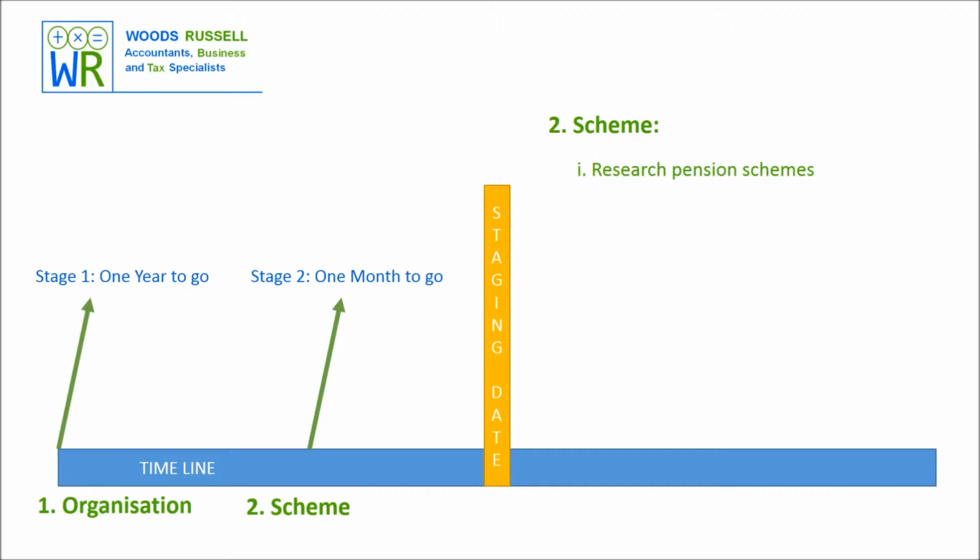The first thing you need to do is research into pension schemes. There are many different schemes out there from private providers, and there's lots of help out there to find the right scheme for you. And you need to sign up to the scheme, and you'll get the information about what you need to tell the pension regulator, because you need to give the scheme details to the pension regulator when you do your declaration eventually.